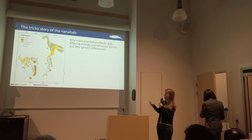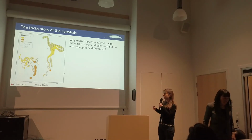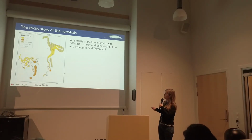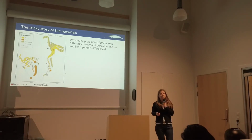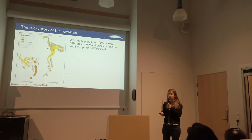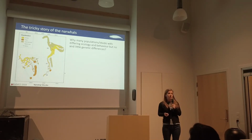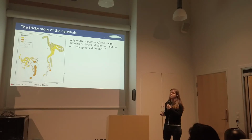Narwhals migrate between summering grounds, and they have high fidelity to migration routes to the offshore wintering grounds. These stocks have been defined based on different information, including satellite tracking, chemical markers, traditional knowledge, and in some cases genetics. These different stocks show different ecology and behavior, but so far no or little genetic differences have been found. And why is that the case?